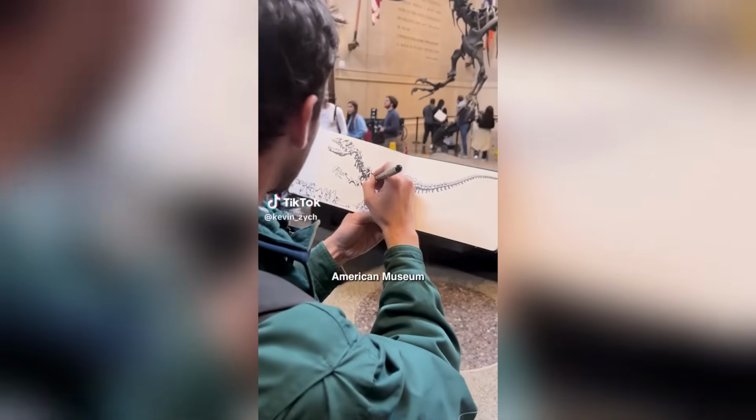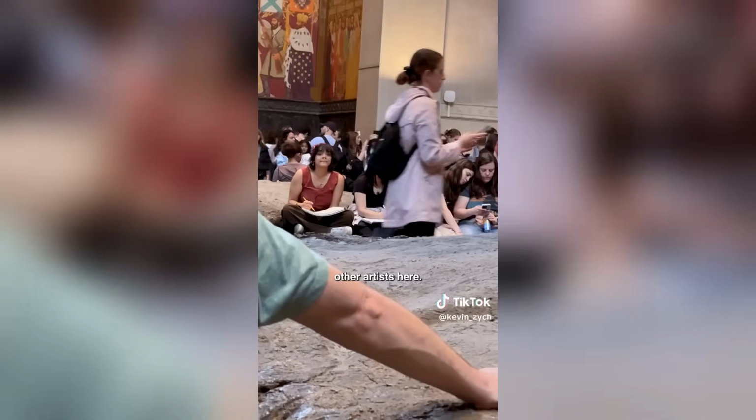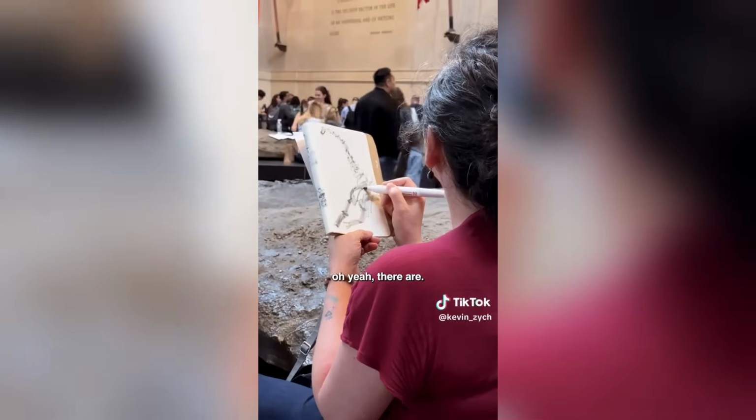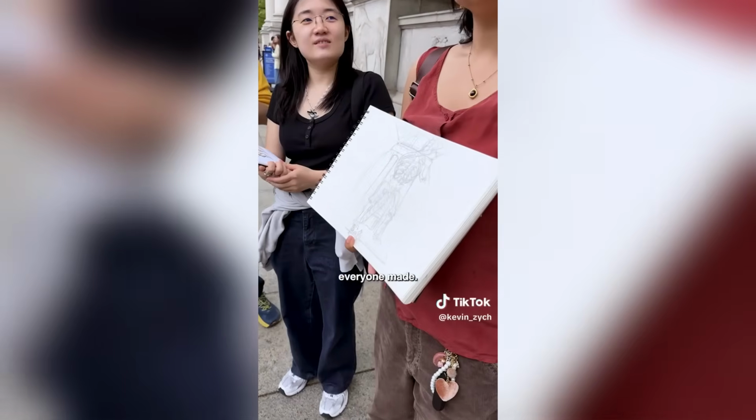When I was drawing at the American Museum of Natural History, I thought it would be so cool if there were other artists here. And then I remembered, oh yeah, there are. There's a whole bunch of us, and it's almost time to share sketchbooks, so let's go see what everyone made.